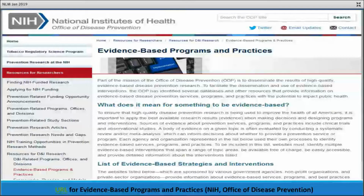This one I get to use a lot, the evidence-based programs and practices. So this is full of information on evidence-based programs and practices. I promote this with our faculty as well. It has a section on blueprints for healthy youth development, teen pregnancy prevention, and other resources from reputable agencies.